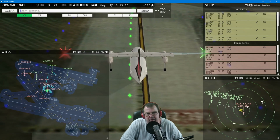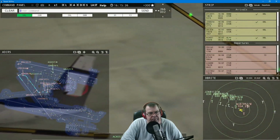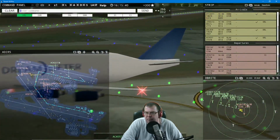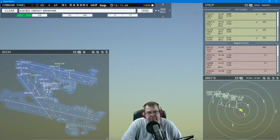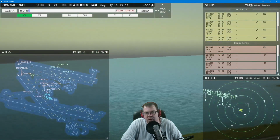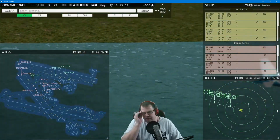Ground, Jazz 8219 request pushback. Jazz 8219, pushback approved, expect runway 13. Ground, 13 pushback approved, Jazz 8219. Giant 3371 Heavy, hold position. Hold position, Giant 3371 Heavy. WestJet 1852, contact departure. Contact departure, good afternoon, WestJet 1852. Air Transat 119, runway 08 left, clear to land, wind is 266 at 2 knots. Runway 08 left cleared to land, Air Transat 119.